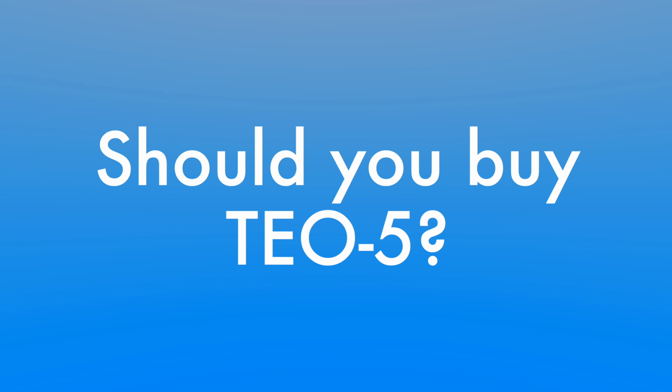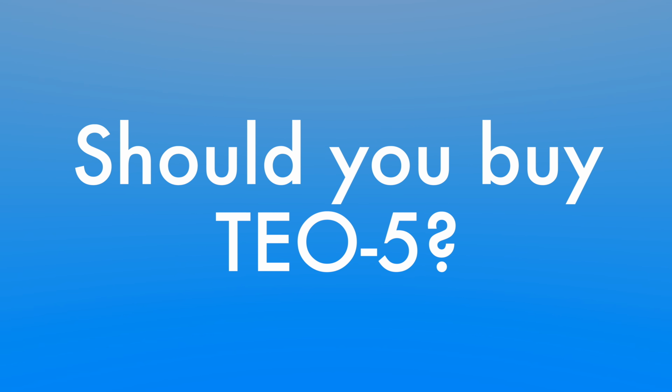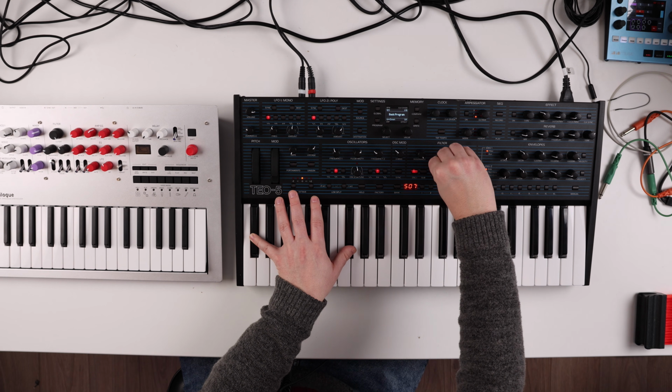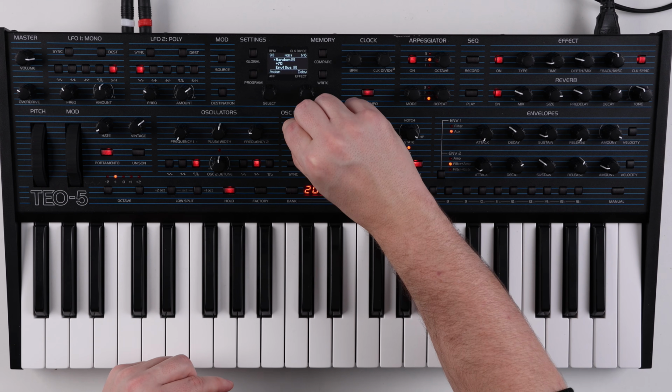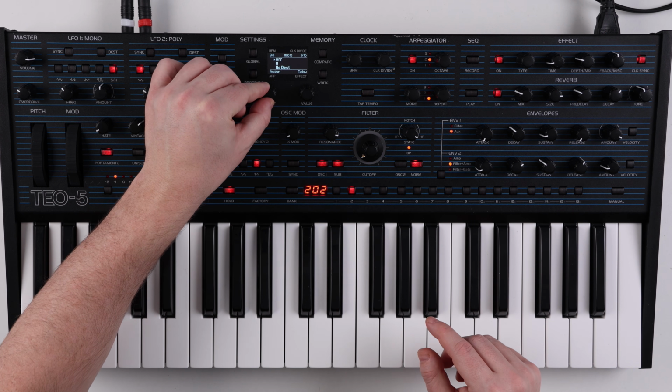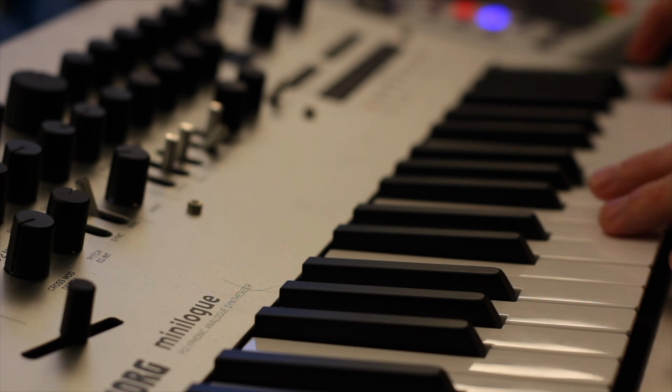So should you buy the TEO-5 or something less expensive like the Minilogue XD? Well, honestly, only you and your wallet can decide that. But I will say this, the TEO-5 and Take-5 are excellent synthesizers, among the best I've tried. But it is a lot of money and you can definitely have fun with a less expensive synthesizer.